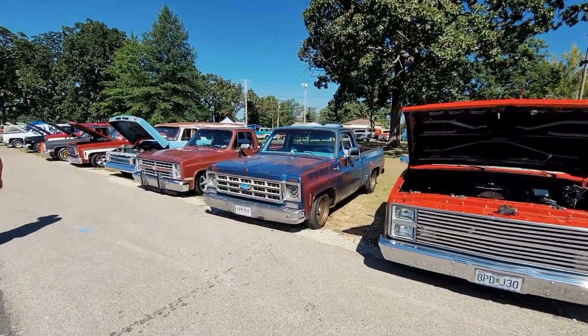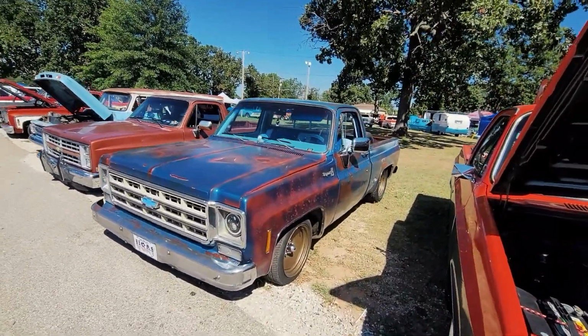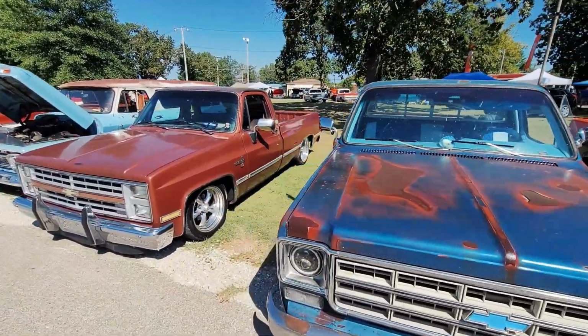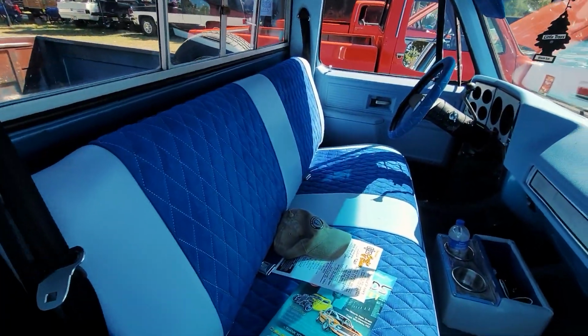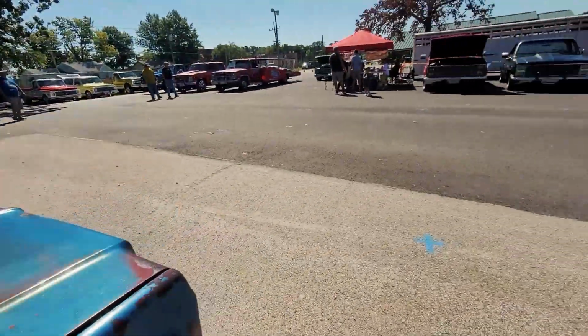A good looking truck with those copper colored wheels, bronze, I guess, whatever color they are. Got a nice seat in here. It's a nice seat with a diamond stitch. It's got like velour or something. I don't know about that material.